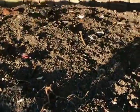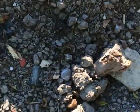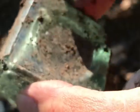What's that? A bit of bone. Hold on. Small little screw top jar. What else? There's a bowl there, look, right in the front there. Is it old? Yeah. Bring it over, it's quite nice. That's aqua. No, it's green.